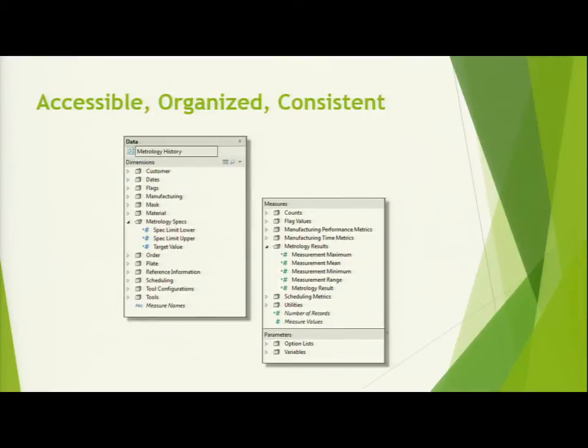So we want to make all this data accessible, organized, and consistent. The naming conventions are standard across these data sets. We know where everything is, what's happening. You can see everything's logically arranged by folders. It's very understandable and accessible and easy for all the users to get to and be able to do something with.